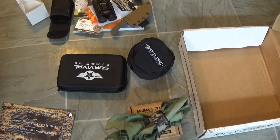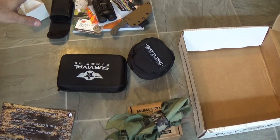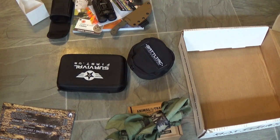Overall, the box though, I think it's better stuff than last month's box for sure. The theme doesn't have me too super excited, but I think it's hard not to be more excited with August's box than with July's box, because the July box, I feel like they just got random stuff and threw it in, because it all came from veteran-owned companies, which is great, but there had to be veteran-owned companies that made more of the stuff that we get Battlbox for. But that's just my opinion.